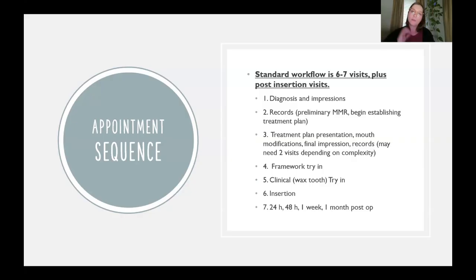At that first appointment, we're going to start doing our diagnostics and get some impressions and records, and present the treatment plan. And then once we've designed our partial, we might do tooth modifications or other mouth preparations, get our final impressions, go to framework try-in, tooth try-in, partial denture insertion, and then any post-operative visits. For any removable prosthesis, especially a tissue-borne prosthesis, I tell my patients an average of 2 postoperative appointments can be expected. Some people don't need any, some people need many, many more.